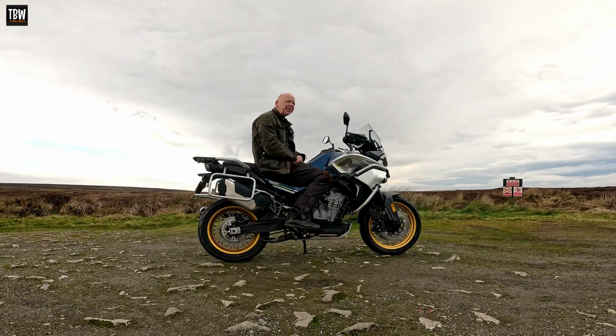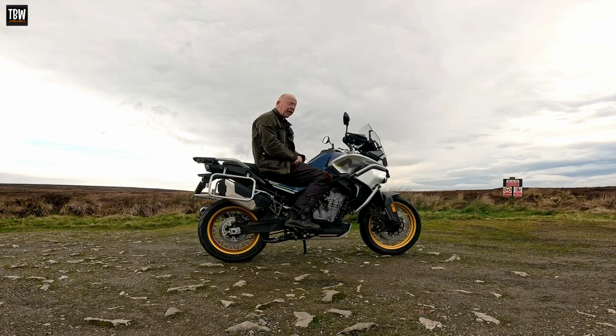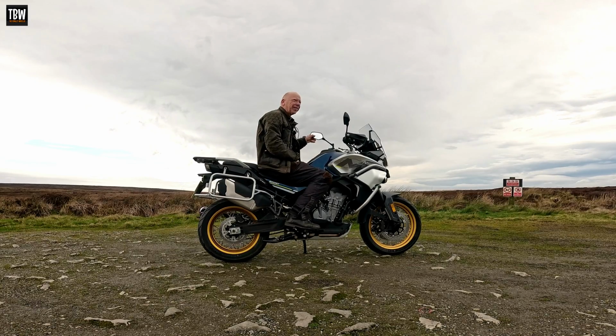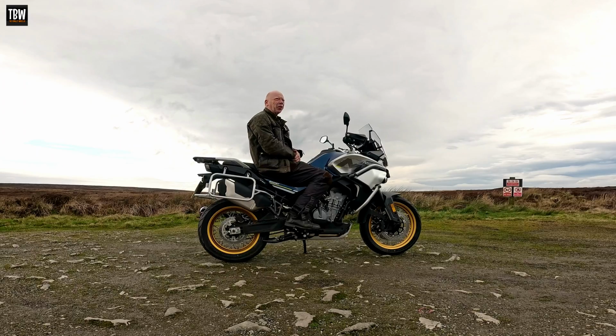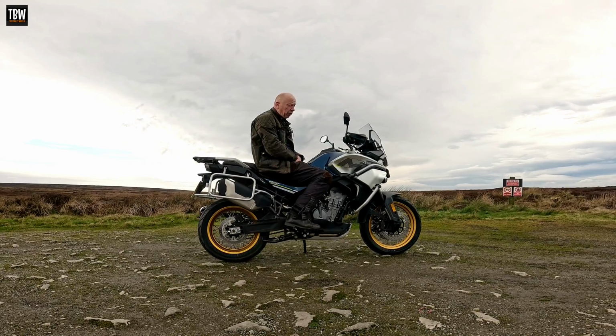What is that? CF Moto 800 MT. All right, okay. So it's the KTM engine. Very good. It's a cracking bike. I can't really fault it, to be honest with you. Apart from this has happened. Oh, that's very good. No, but we'll cope with that. But yeah, it's beautiful. Can't really go wrong for £9.5 grand.